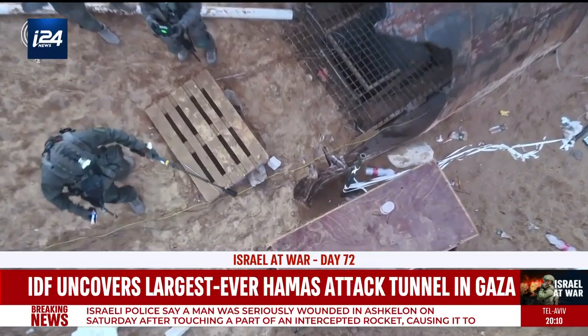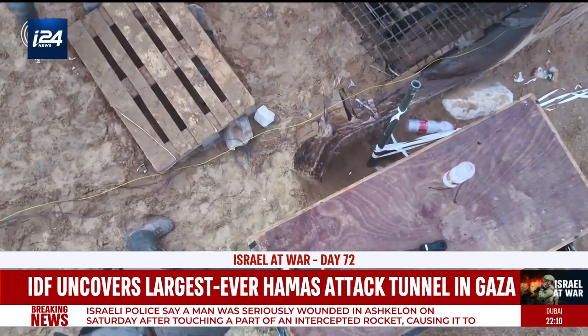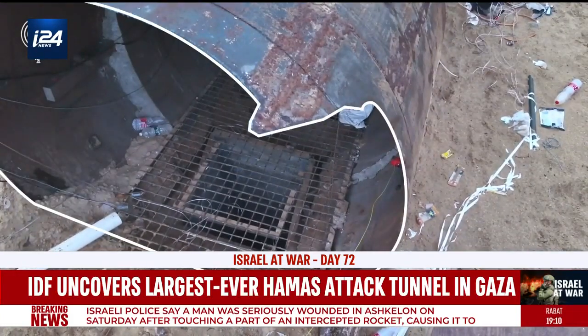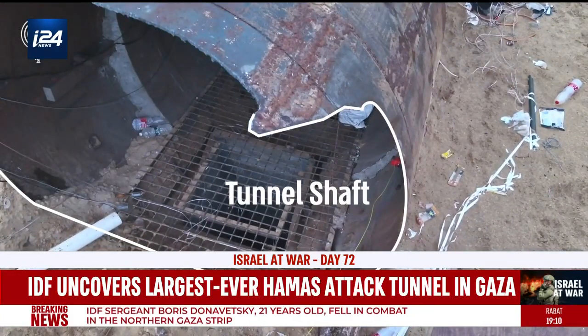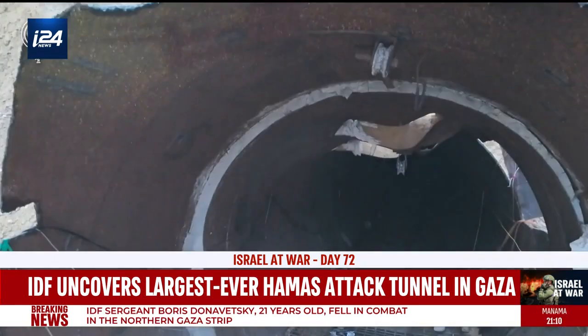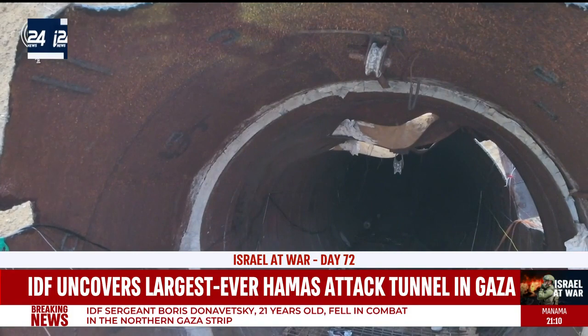A huge project costing millions and millions of dollars. All this money, all this concrete, for example, cement, that could be used for hospitals, for new homes in Gaza, for schools, for mosques, for anything, for welfare. This is what it is being used for.